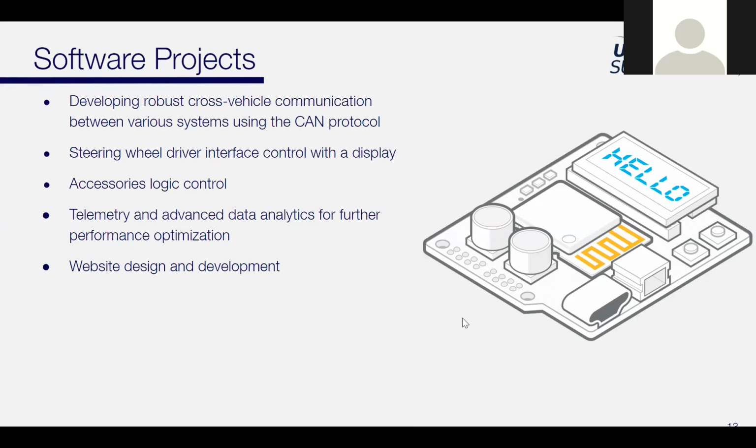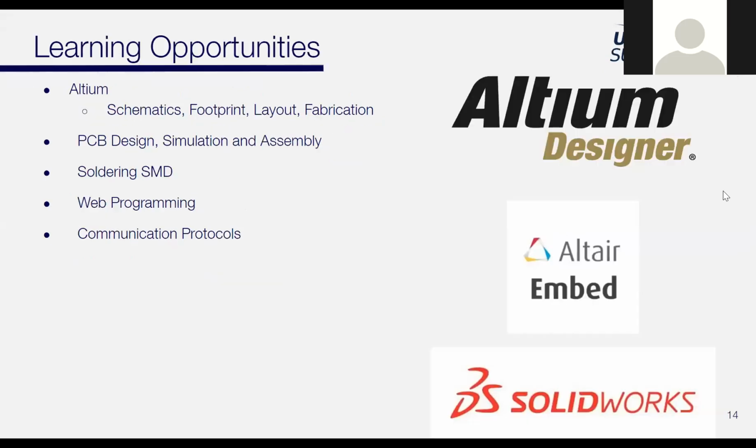A steering wheel driver interface has a display that we are programming so that the driver is able to interface with all of our electrical systems. And telemetry and data analysis systems is going to be a web-based interface. So there's lots of software there for both web developers and back-end data analysis developers. Yeah, I think that's all. If there's another slide. Learning opportunities, great.